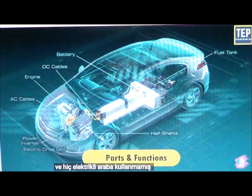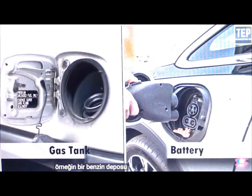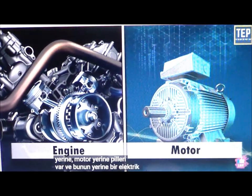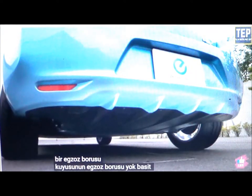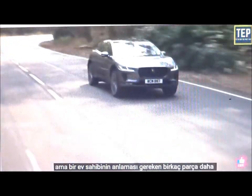Even if you've never driven an electric car, it's still relatively simple to wrap your head around its main parts. For example, instead of a gas tank, they have batteries. Instead of an engine, they have an electric motor. And instead of a tailpipe, well, they've got no tailpipe. Simple, right? But there are a few other parts that an EV owner should understand.